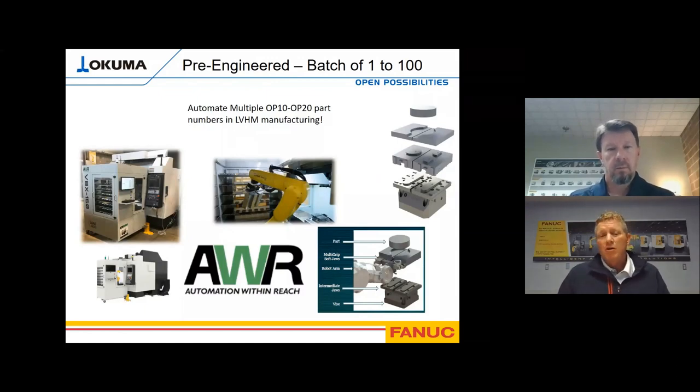So in some of the partner applications we have, this one is the AWR from Gossiger. The picture on the left is their VBX, the VBX 160 and the AWR. They have two offerings basically. These are ready to deploy automation that can sit right in front of your Akuma machine and start tending parts immediately.